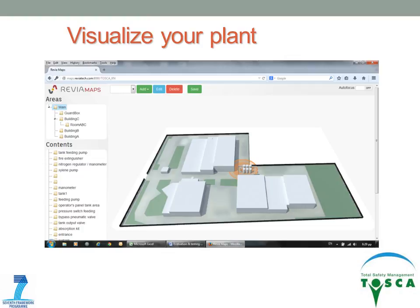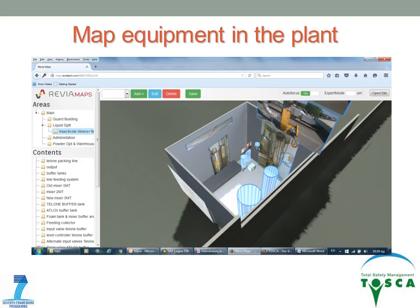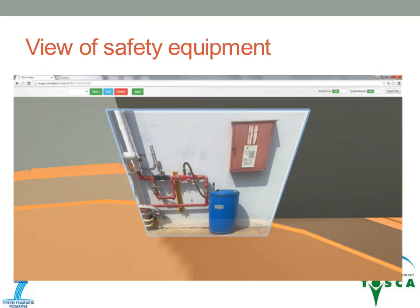Within Tosca, a tool which can help to visualize installations has been developed by Reviatech called Revia Maps. Here is a general overview in 3D of the plant. Somewhere in the middle are the storage tanks with the orange circles which represent the risk. With Revia Maps you can go closer and visualize the installation and the risk areas. You can go in the installation and see several sections of the plant, and even closer and look at specific details. As you can see, you can view safety equipment of the plant.